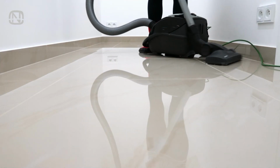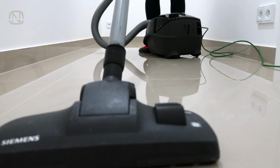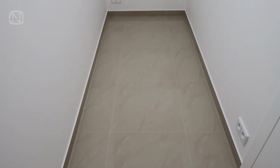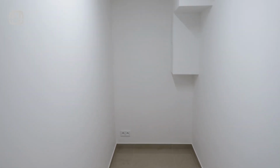After taking everything out of the pantry, the first thing I want to do is to clean all the dust off the floor and pick up the trash. Now I can start planning. This pantry is long and narrow, its length is approximately 13 feet long and its width is 5 feet wide.